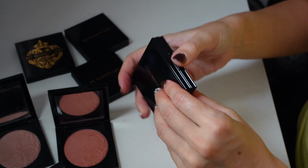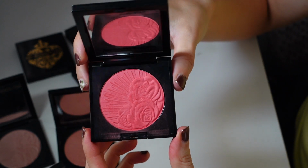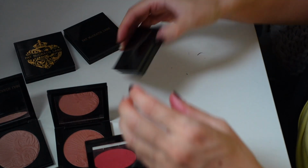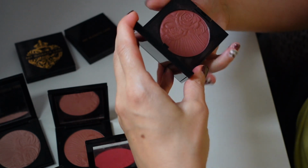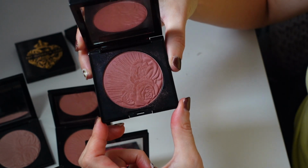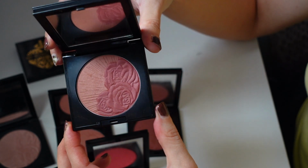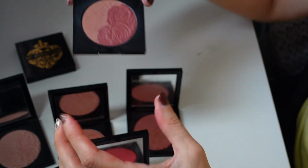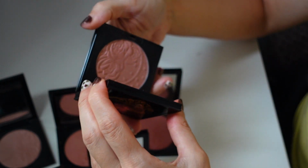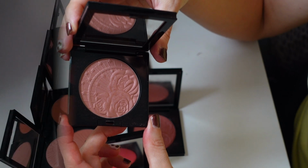And then we've got one of the happiest blushes that you've ever seen in your life. This is the shade Electric Bloom. And then we've got the shade Paradise Venus, which is a beautiful terracotta bronzy kind of color. Then I've got one of her duo blushes. This is the shade Paradise Glow. And finally, we have a limited edition blush from her holiday collection from last year. This is the shade Nude Venus 2.